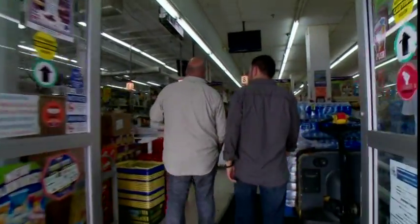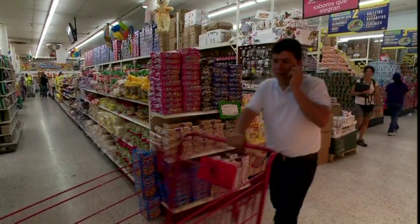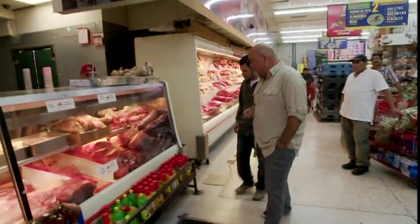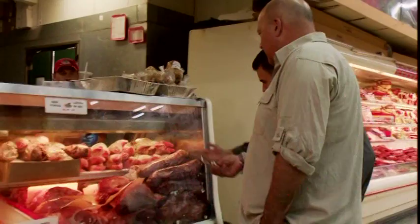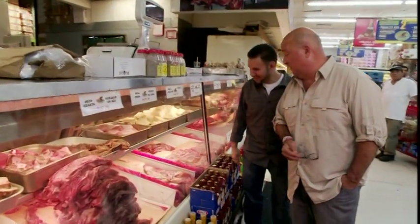I started looking at a neighborhood grocery store. It's a little piece of Latin America set down in suburban Washington. Yeah, I mean, look at this. Whole tongues, cow feet. Yep, they have everything here. Those are some nice balls. Fresh.